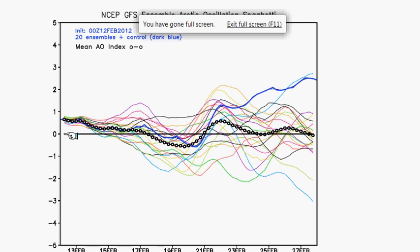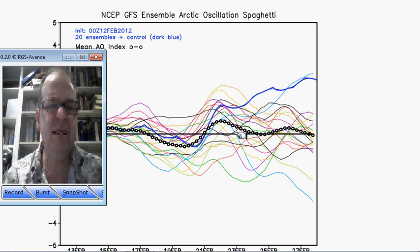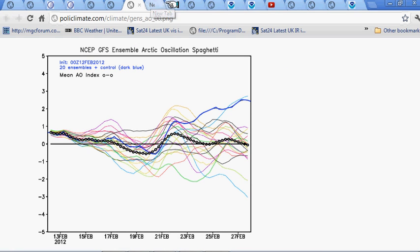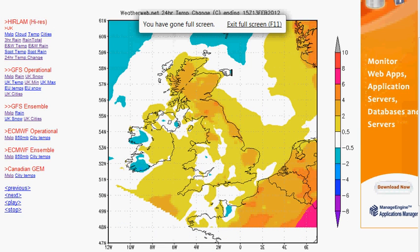The Arctic Oscillation as well bounces around the neutral territory line, and that indicates that the cold air is starting to be pushed back northwards towards the North Pole. So I do think that generally we are going to be seeing conditions turning into what you might call a more normal state for this time of year.